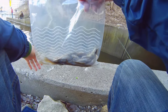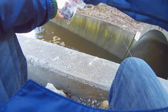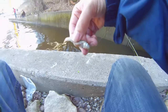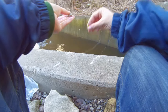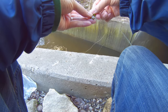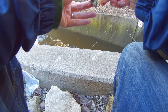So here's my bag of dead minnows. I'm going to show you how I'm going to rig it up on my jig head. First of all, choose any minnow inside, and what you want to do with this minnow is get the hook through the mouth of the minnow, just like so, and then carefully move the hook through the mouth, and let it come up through the top of the head.